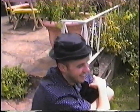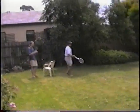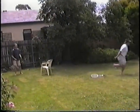No. Okay. This is the cricket match, an Australian Christmas tradition for the Robinsons. How do you zoom? To your left-hand side. Don't even ask me to start focusing.